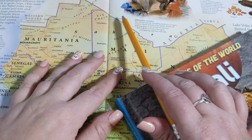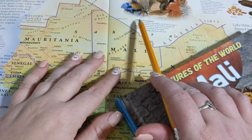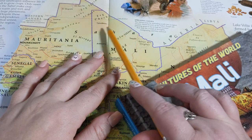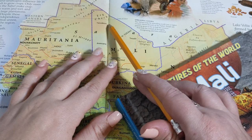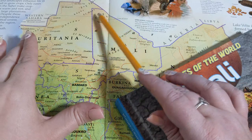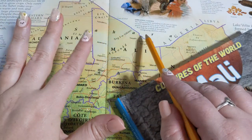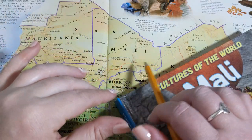In particular, this town up here of Taoudeni is a salt mining town, and there are no roads to it, as you can see. If you want to visit this town, you have to use a camel or a dune buggy, I suppose, some other method. It's very, very isolated out in the desert. There's a couple of other very small settlements.